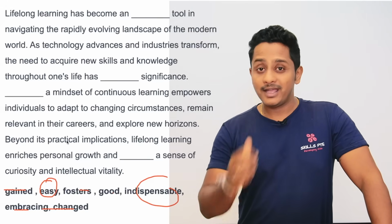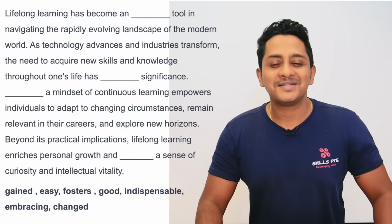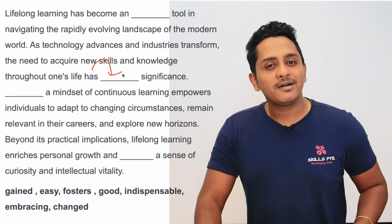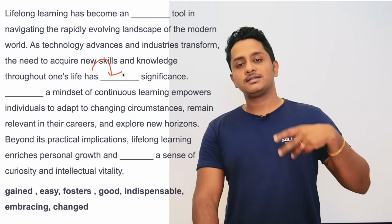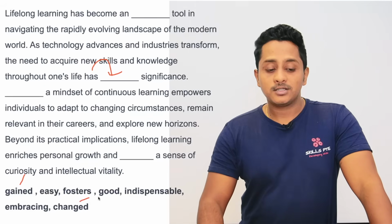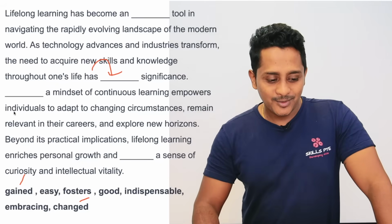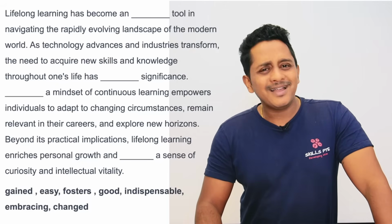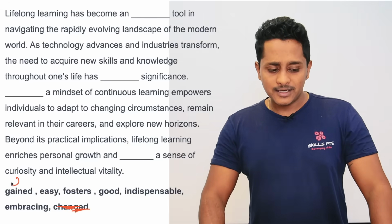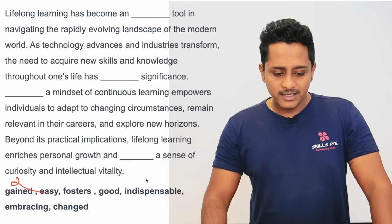And after an A-E-I-O-U pronouncing sound has to come an easy tool or an indispensable tool. Second one, after has, as I've seen in Nakul's video, verb 3 will come. Has eaten, has divided, has given, has developed, has gained, has changed. Has changed significance. Importance you cannot change, you can gain. So gained is the correct answer. Is getting, I'm just narrowing down the option. Let's say changed is not there, I will close my eyes and go with gained. So gained is the second one. Hope you are getting it. It's just that. And indispensable is the first one.